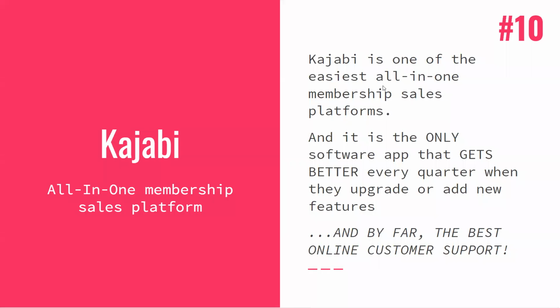And finally, Kajabi. I have to say this, it's one of the easiest all-in-one platforms. And by far, they get some of the best customer support. But I have tried ClickFunnels. I've tried Groove Pages. We still have Groove Pages. In fact, some of our sales pages are built on them. I have to just say, Kajabi makes sales funnels very easy.